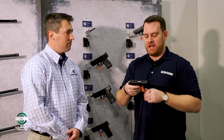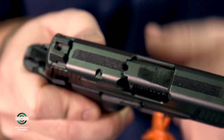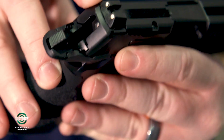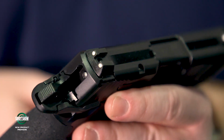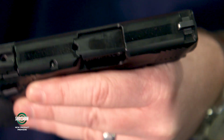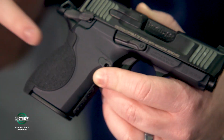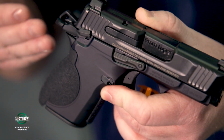But there are also some really nice upgrades here. We have cocking serrations fore and aft. We have good metal sights, and the rear sight is a 3-dot arrangement, but it's serrated. And then we've got these nice serrations running along the top of the slide to help guide your eye and reduce the glare. So there are some really nice upgrades in this little package, and I do want to mention these polymer grip inserts. This is going to be familiar for guys that are familiar with the M&P line.